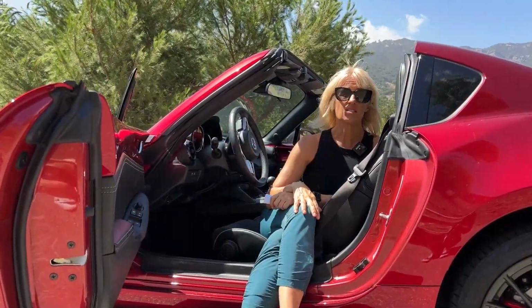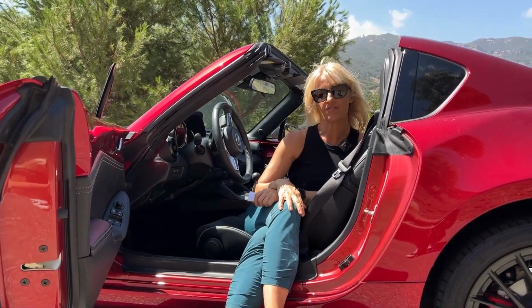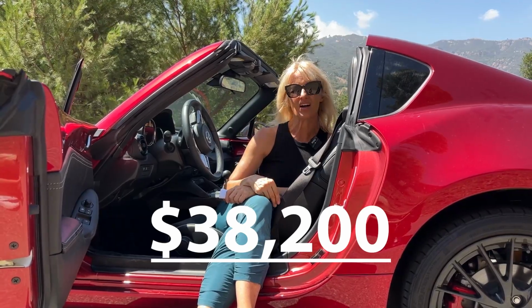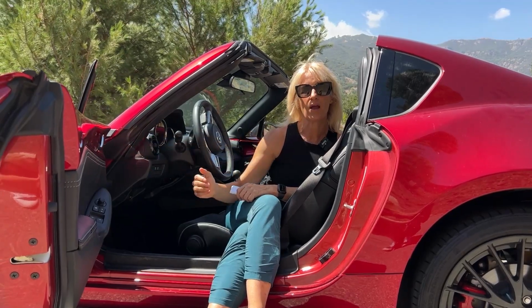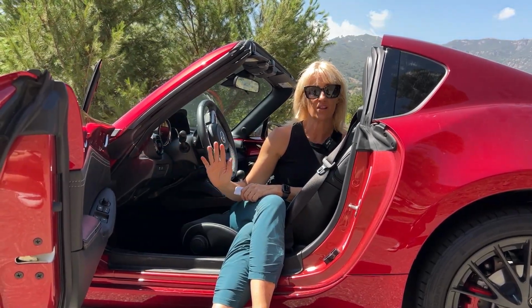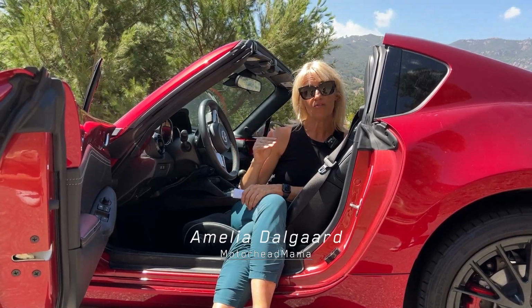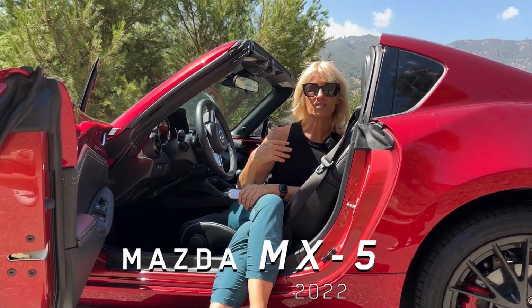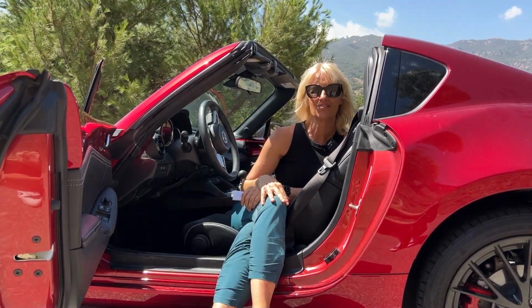Okay, so let's talk numbers. In terms of pricing, this RF Club is $38,200. You're gonna spend an extra around 600 bucks for this gorgeous Soul Red Metallic paint, which I think is like one of the best colors in the industry. But still, a sub $40,000 rear wheel drive sports car that you can have fun in like this, forget it, you guys. You're not gonna find a better deal.